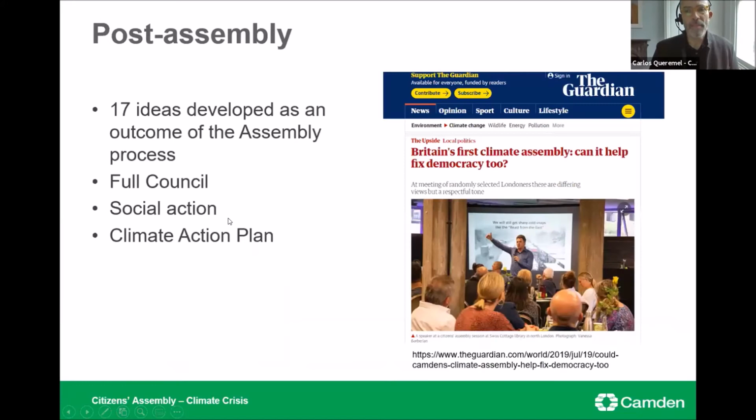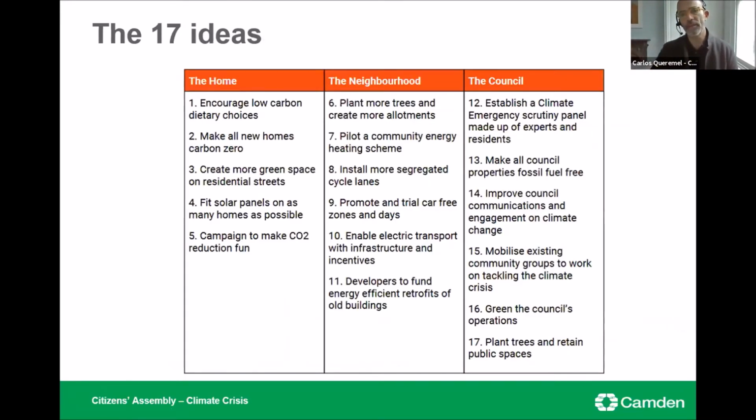So the assembly came up with 17 proposals, which were then taken to full council and approved. Those proposals were developed into our climate action plan. These are the 17 proposals, under the 3 different headings: homes, neighborhood, and council. I'm not going to spend too much time here because I have other slides to show you.